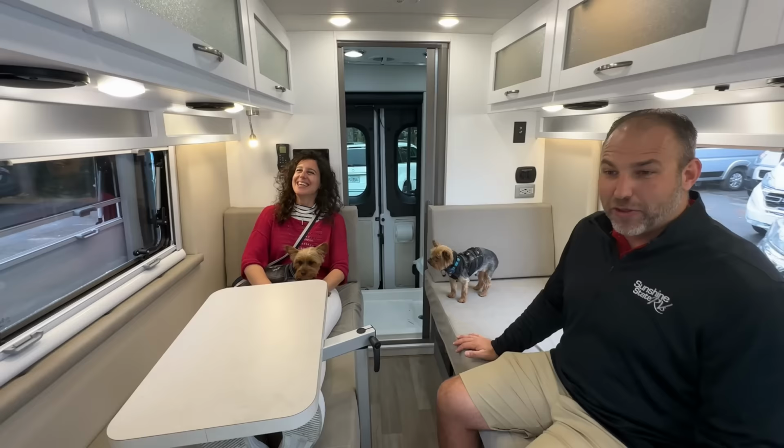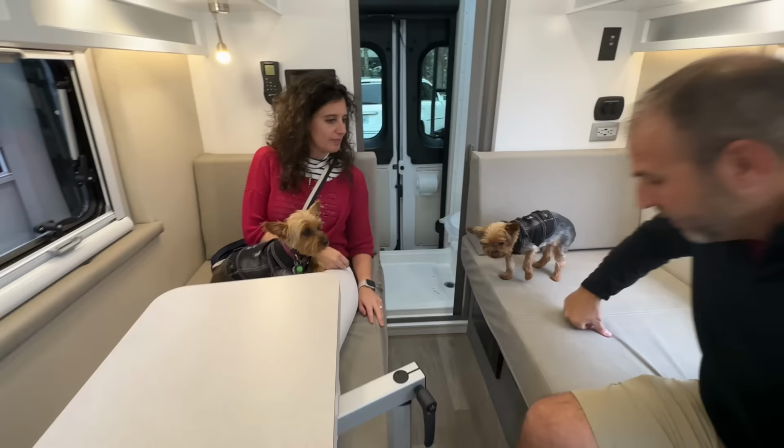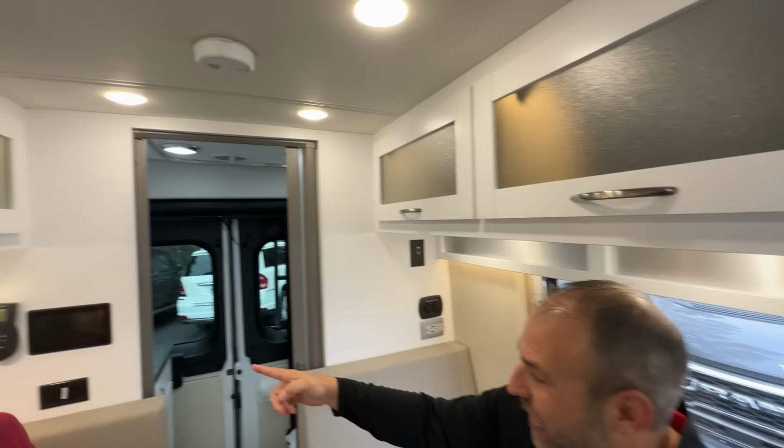But people like having the alleyway. They like having the rear bath. It's wide open, and then you have twin beds, so very comfortable. There are plugs everywhere. Some people have CPAP machines and all that other stuff. You've got plugs here, there are plugs up there. You can put a TV here if you want. There's a cable connection there. And behind your head is the other Firefly, a big Firefly.